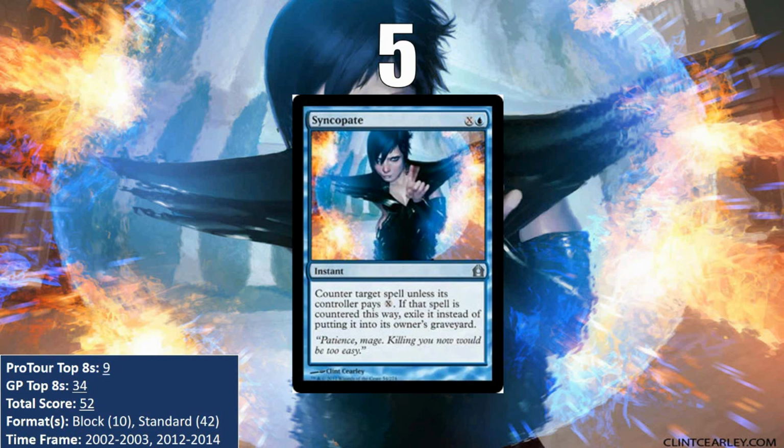It also put up good finishes both times it was in block, putting up 1 Pro Tour top 8 at Pro Tour Osaka in 2002, and 4 Pro Tour top 8s at Pro Tour Dragon's Maze in 2013. Control decks are obviously where this thing thrived, including Psychotog decks in its first run through block, and Esper and Azorius control decks the second time. Its first run through Standard, it picked up a few Grand Prix top 8s in control decks, but it put up the bulk of its numbers its second time through Standard, where it showed up in blue-white flash decks, blue-white control decks, and Esper control decks primarily.